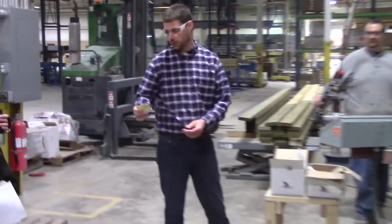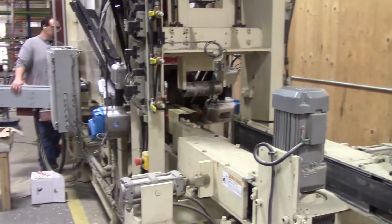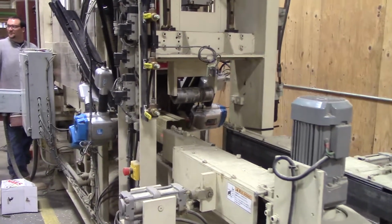Also have smaller nails if you would, 2-5 or 4-5 pounds they can have on both sides. Go ahead.